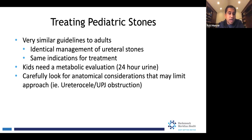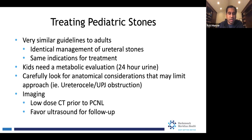For example, if a child has a UPJ obstruction, this could be an indication for why someone is forming stones. Girls who also have reflux may develop infections, and they can also develop infection stones. Children also may be diagnosed with cystinuria at a very young age.